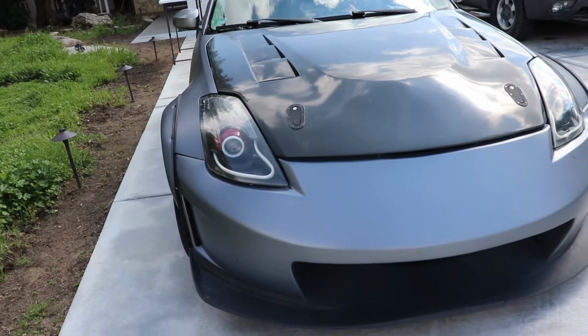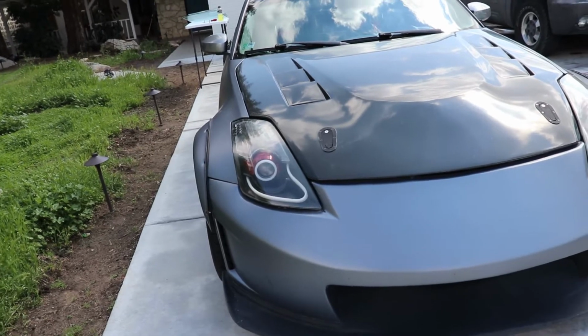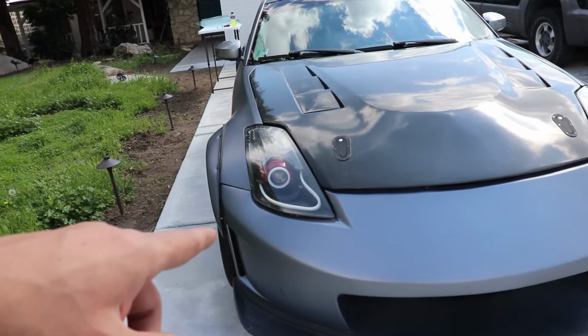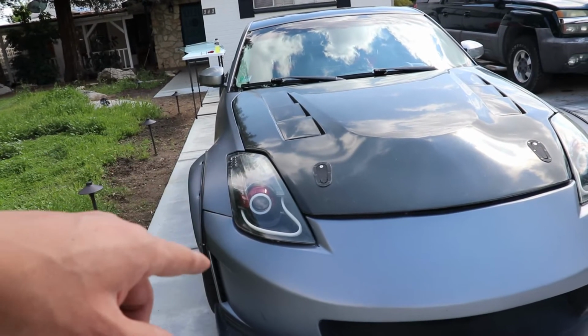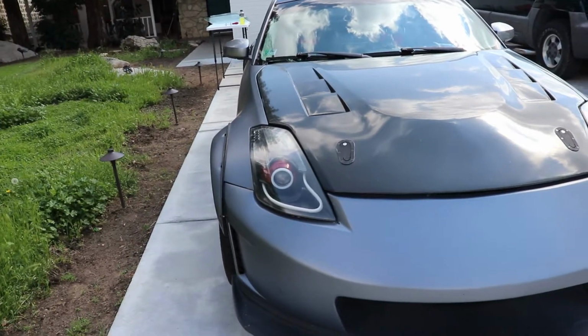It has Depo headlights that I opened up, painted, and installed those sequential tail lights that every Z has. So those long white lines, whenever you turn on the car they turn white, and whenever you turn signal they strobe. So I mean, that looks pretty cool. And it has halos.